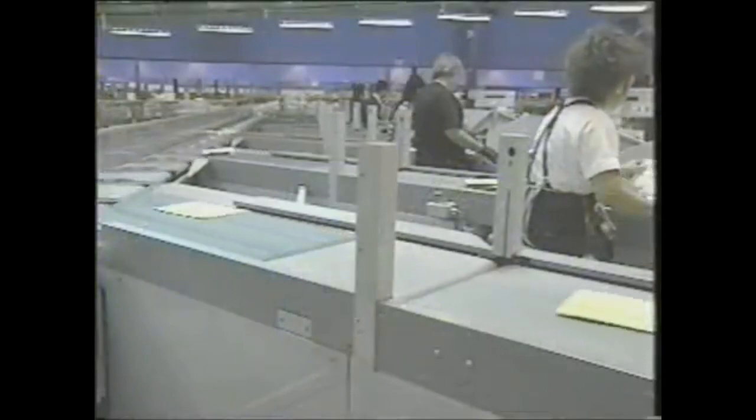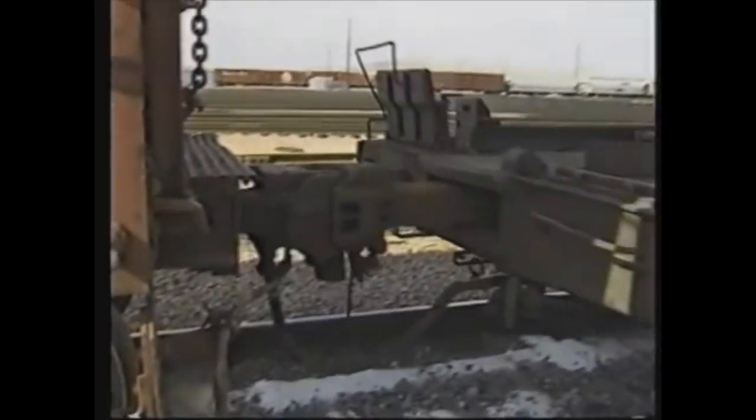Maybe the easiest way to explain what happens in a post office like this is to compare it to a giant railroad yard. They call it humping. That's excellent.